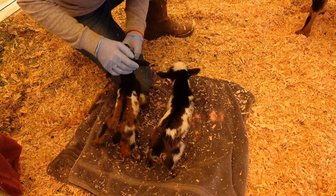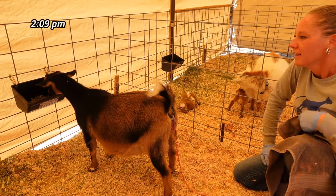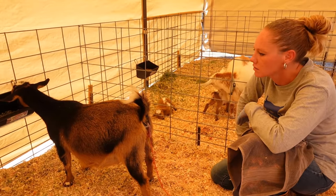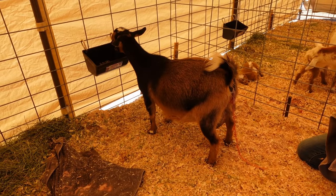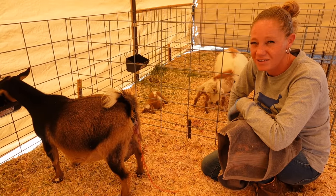Mama's still in labor. Just hold on, guys, okay? I bet it's mispositioned, and that's why she's taking so long. I have my daughter holding the babies because they just kept wanting to eat, and she kept stepping on their legs, so.